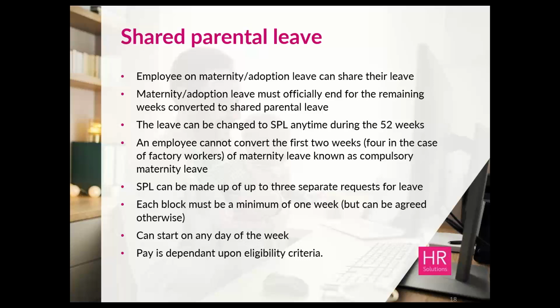Shared parental leave can be made up of up to 3 separate requests for leave, and each block must be a minimum of 1 week. But it can be agreed otherwise, and it can start on any day of the week. Now, pay for this is dependent again on eligibility criteria.